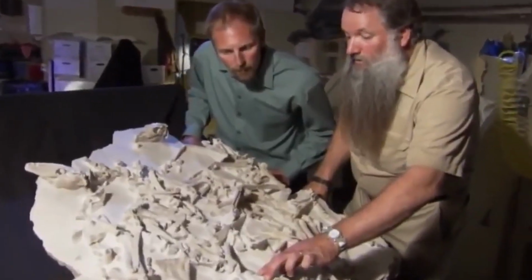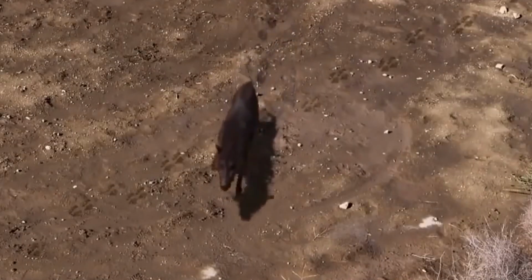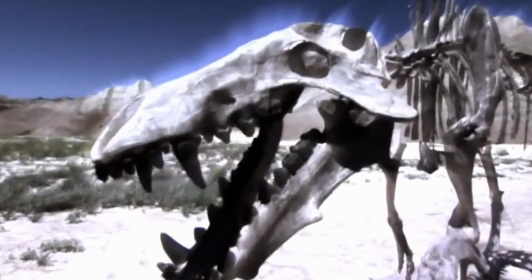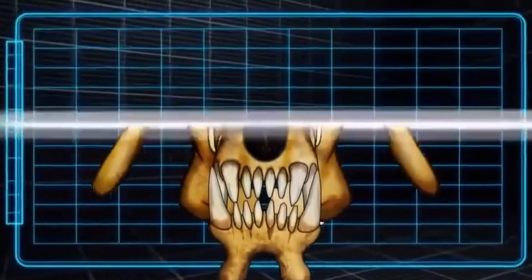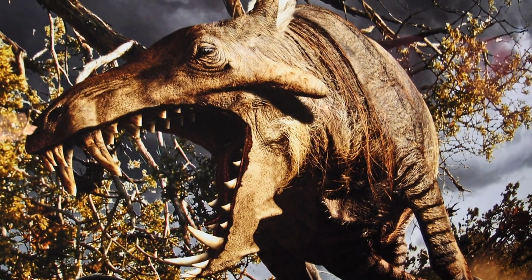Now, back to the skull. And there are even more interesting clues to be found in the mouth of Entelodon. The sagittal crest and temporal fossae are both indicators of bite force in animals. The sagittal crest provides surface area for the temporalis muscle, and the temporal fossae are channels for it to pass through. In Entelodon, both of these are huge.